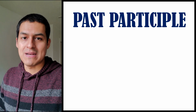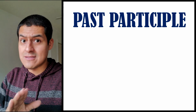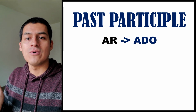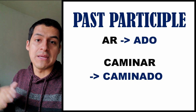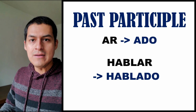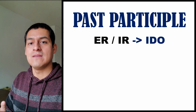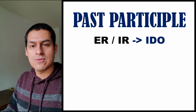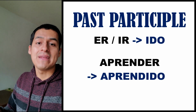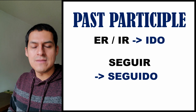Like I said, the next verb has to be conjugated in past participle, pasado participio. But who cares what past participle is? You just need to conjugate the verb correctly, and it's super easy. So the verbs that end in ar will take the ending ado. For example, trabajar, trabajado. Caminar, caminado. Hablar, hablado. The verbs that end in er and the verbs that end in ir will take the ending ido. For instance, beber, bebido. Comer, comido. Aprender, aprendido. Vivir, vivido. Seguir, seguido.